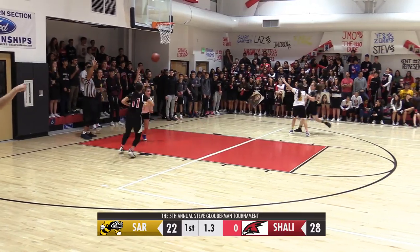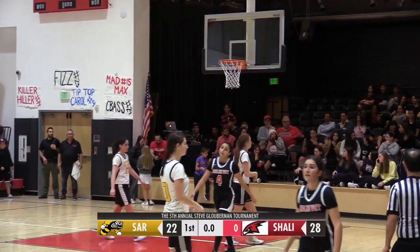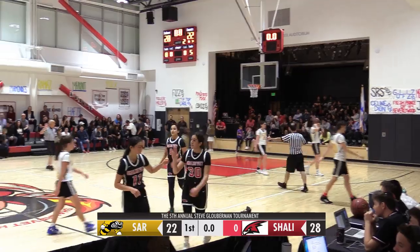And Hiller's going to be the inbounder. Gives it to Kikuchaw. Kikuchaw with no seconds left and shoots a three and can't get it there. That was some half court at the end of the half there. What a half, though, that we've seen so far.